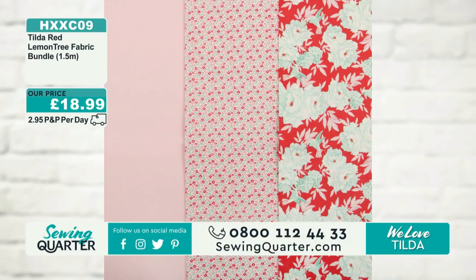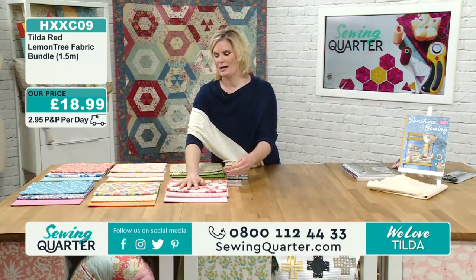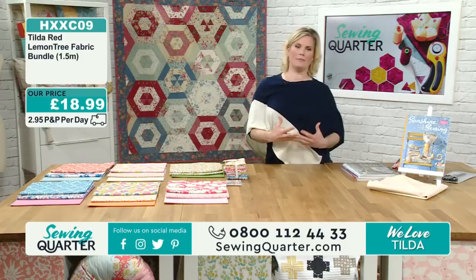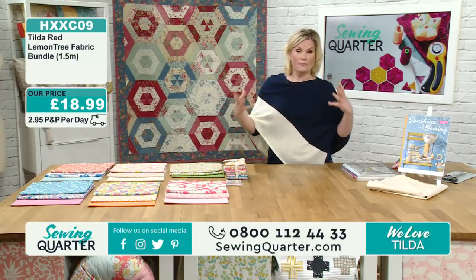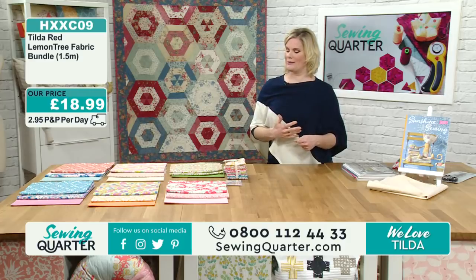Beautiful, beautiful. And of course, what our team can do behind the scenes is put those plains together that really work tonally with it. And so you're getting extra fabric for your money there. Because you've got your metre of designer fabric and then you've got a plain which just makes your fabric go a little bit further.